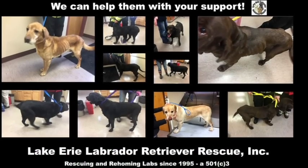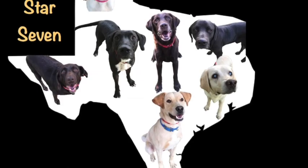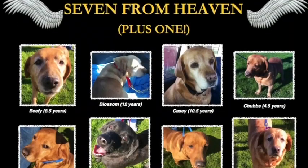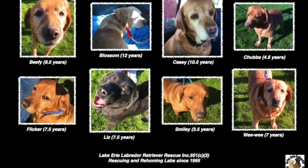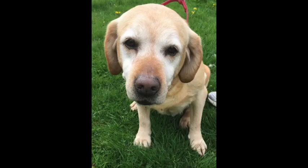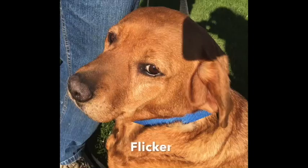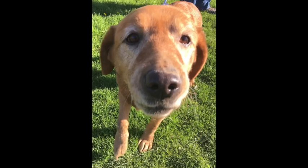The Venango 10, then the Lone Star 7. Now, in the year of the dog, come the 7 from heaven plus 1. 8 lovely Labrador ladies seeking a new life as cherished companions, with the chore of birthing puppies left behind. Will they find happiness? What do you think?